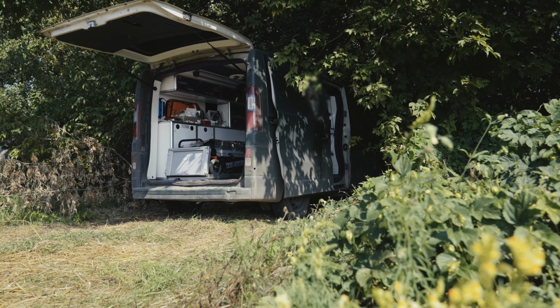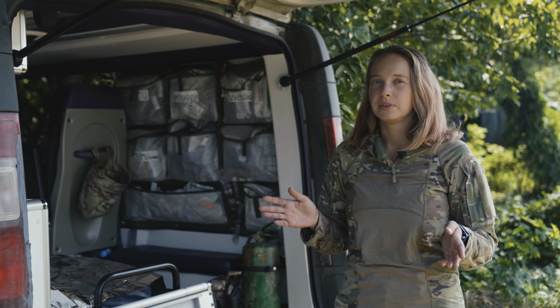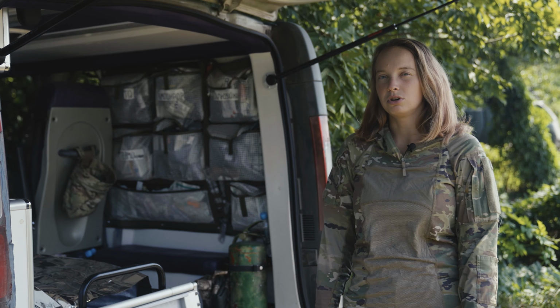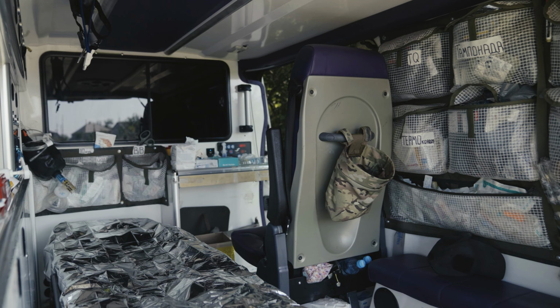So this is another car. We talked earlier about casevac, and here is a medevac. This car takes a casualty from casevac to medevac and brings them to the hospital. This car is bigger, it has more supplies, and usually in this car a medic with education is sitting and working. And now we can look closer at what we have inside.